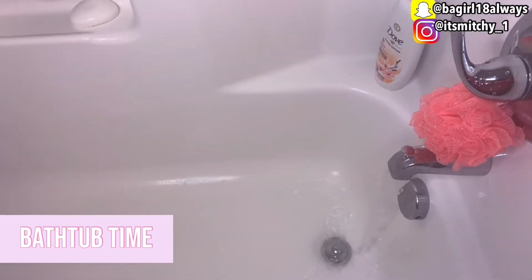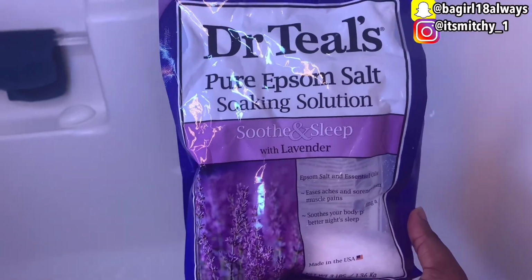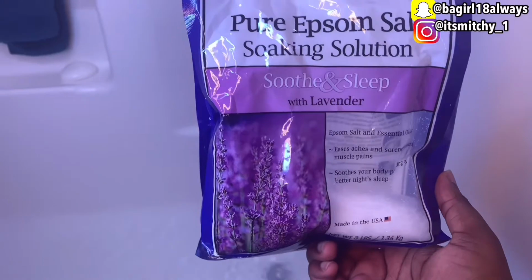Next is bathtub time to relax myself because your girl been stressing a lot. So I'm just filling up my tub with some nice hot water. And I'm just so excited at this point because I haven't been pampering myself in a long time. Now I'm going in with the soaking solution, salt in lavender, and putting some in the water, and it's my first time ever using it. My mom says it's good for soaking your body and it just relaxes you. So I'm so happy because I've just been stressed out from online school.